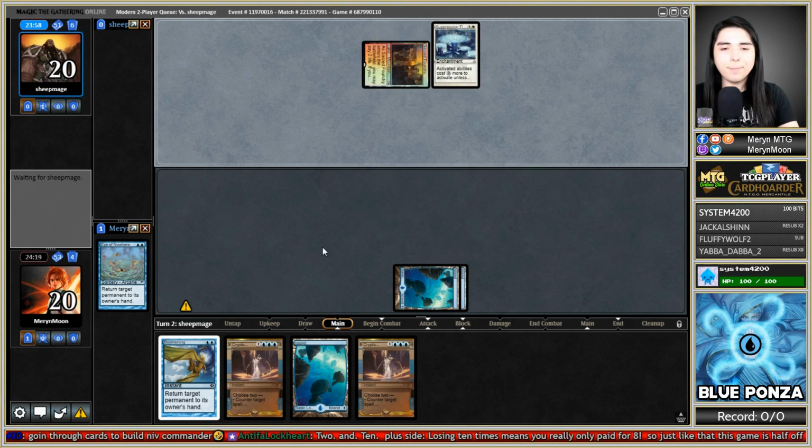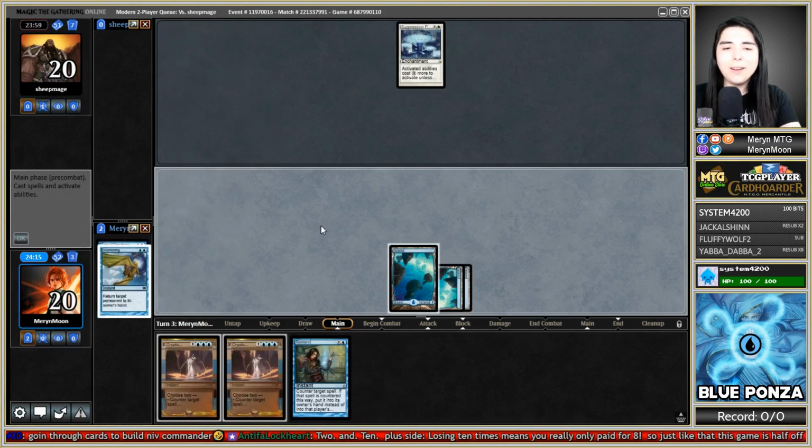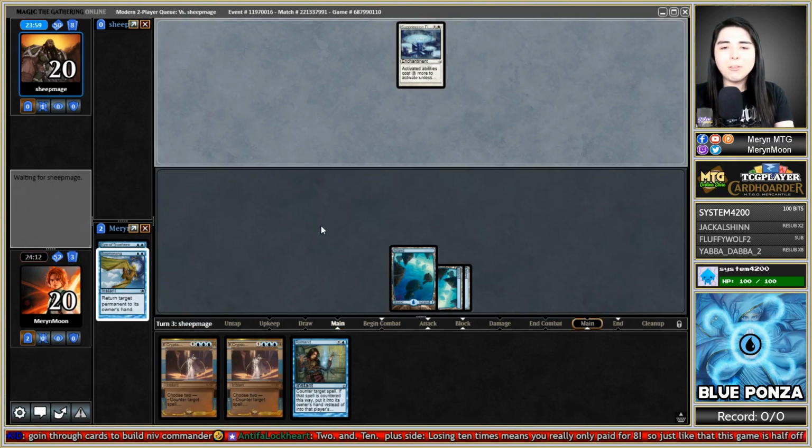Sacred Foundry. That's gonna get bounced. Oh, we gotta hit our land though. Gotta hit our land. Double Cryptic Command to bounce, draw two times in a row would be amazing if we can do that. Hopefully we can do that.